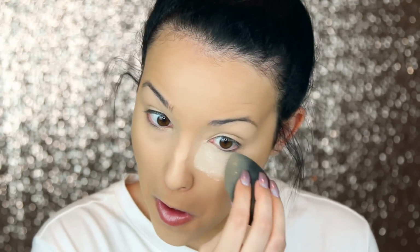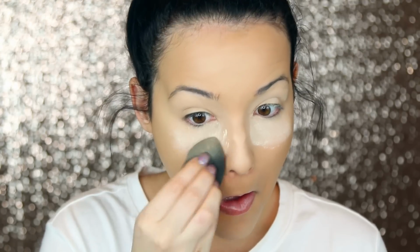I'm going to set everything with my Laura Mercier Translucent Setting Powder, and I'm just going to use my Beauty Blender again to set everything. This is my favorite tool, you guys. I'm telling you, it does it all. We're going to be doing express baking today.